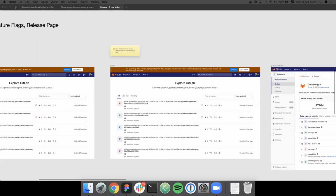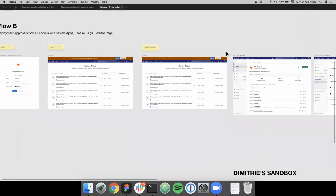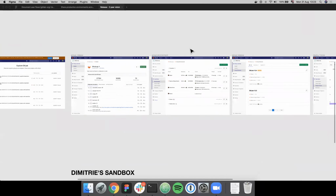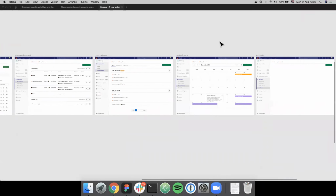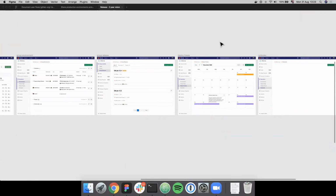And it mentions a lot of things related to feature flags, but I don't think there's any UI for feature flags on this, the flow B. So that's why I suggested, since I already have most mockups for group releases and group environments, etc., that I'll just continue prototyping flow B, and we can review it together, maybe asynchronously. Does that make sense?